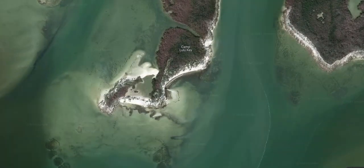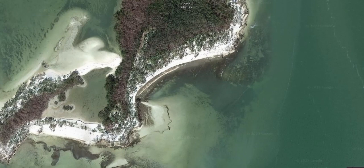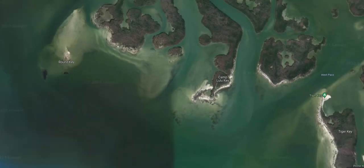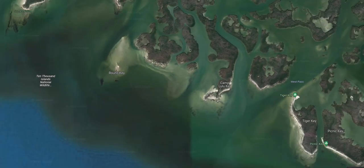Camp Lulu, people like to go to. I haven't. Again, it's got all this shallow water around it. I think there's a decent anchorage kind of in this area here, which would be okay. It's got a reputation for people coming and partying, being loud on it. I haven't experienced that, but I've just heard that from others. But again, check it out. It's a place to go.